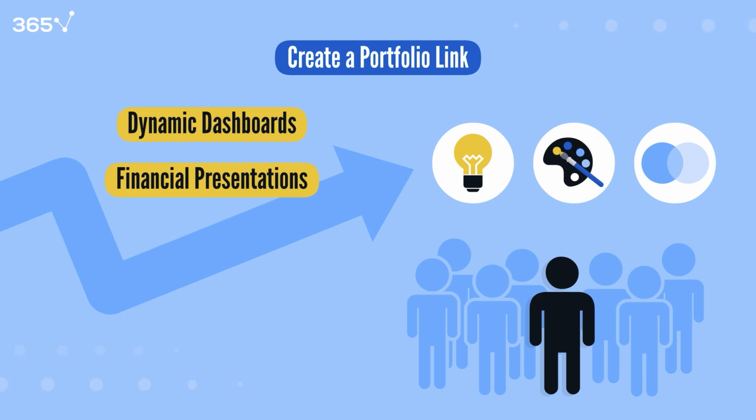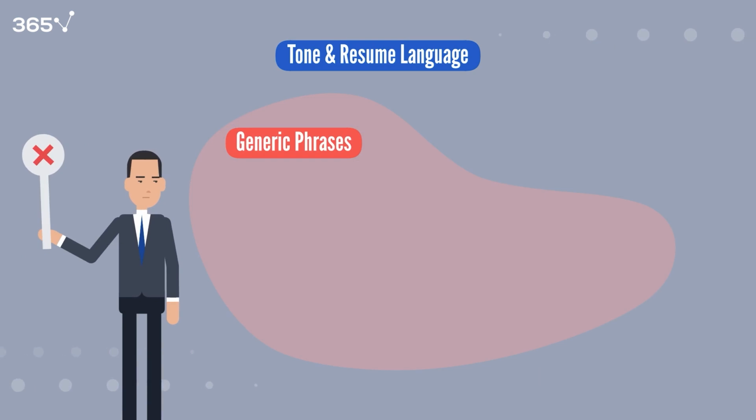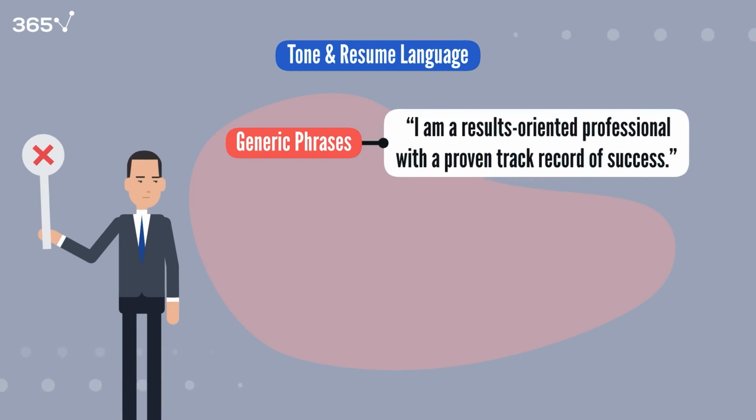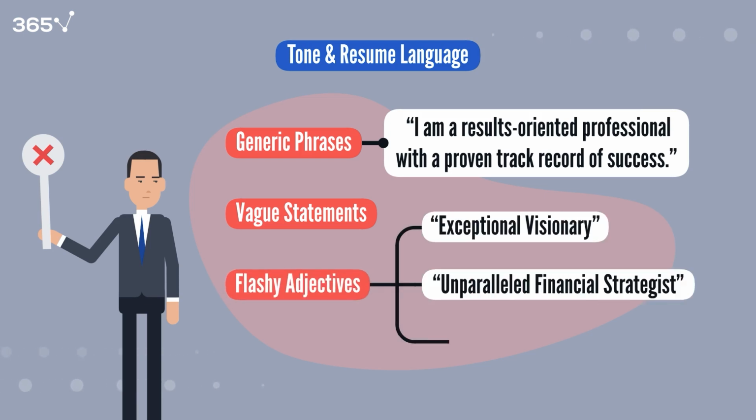And lastly, let's talk about your tone and resume language. Avoid generic phrases like, "I am a results-oriented professional with a proven track record of success." Everyone does this, and it sounds cliché. Be mindful of vague statements that might apply to 1,000 other roles but don't reflect your unique skills or experiences. And steer clear of flashy, over-the-top adjectives like exceptional visionary, unparalleled financial strategist, or deal-making prodigy.